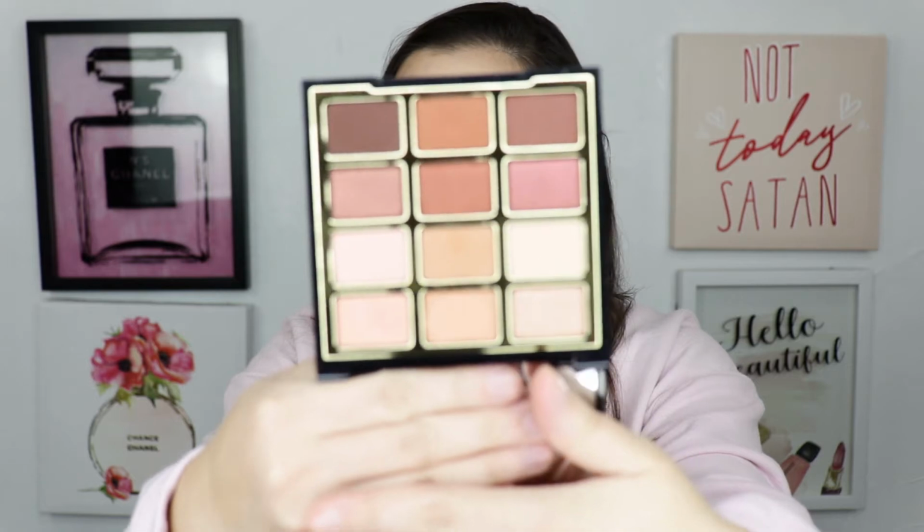Then I have a couple from Milani that have been discontinued, and I knew these had been discontinued for a while. I think I actually got both of these from TJ Maxx, and I was glad to have found them there. I think they called them these gold bar palettes or something like that, the packaging's so dirty looking. I don't know the official name. Anyways, this is the Pure Passion palette and then the Most Loved Mattes palette. So I'll show you Pure Passion first. I really like this palette.